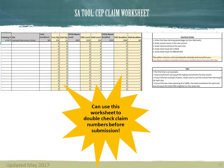But what you would do is simply go in, and put that free claiming percentage that you have on your CEP worksheet, and you want to enter it as a decimal, so 4 decimal spots. So in my example, it says 0.9475. If it helps you to put the sites in, if you're really, really large, go ahead and put all your school names in there. And then all you need is your highest enrollment, total lunch, total breakfast.